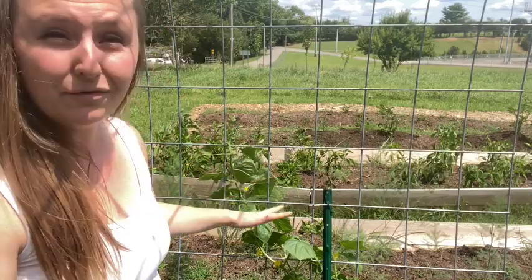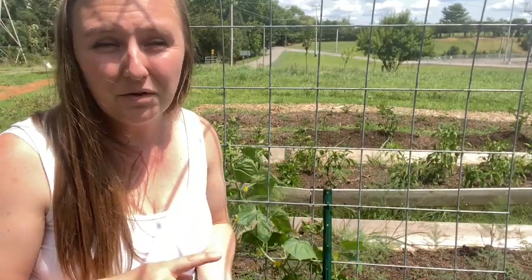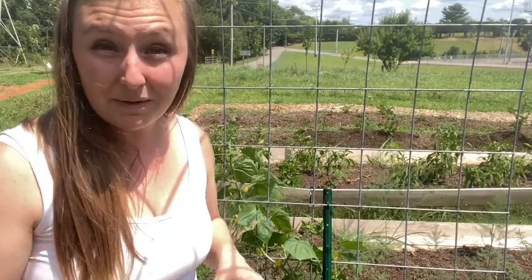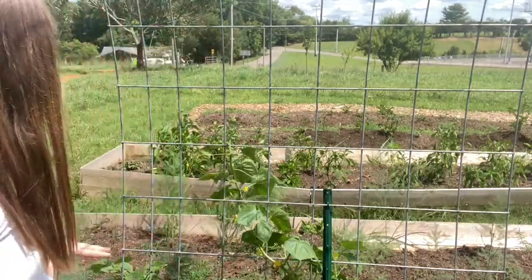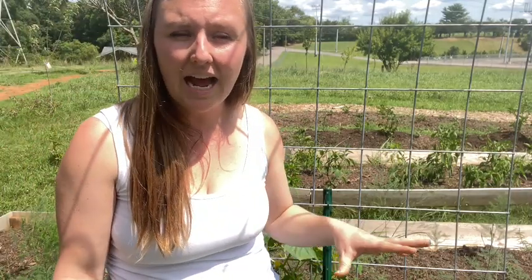I don't know if it's not getting enough water, or the soil makeup. I need to test this soil. Maybe it's too acidic. It might be that there's a lack of calcium. I don't know, but it's something I'm definitely going to look into, because going into next season, one of my goals is going to be to grow cucumbers.